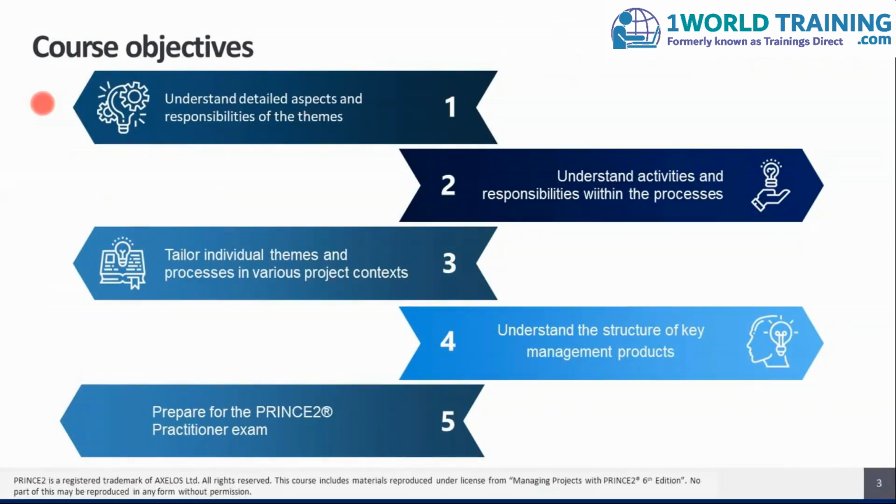The course objectives: understand detailed aspects and responsibilities of the themes. You might recollect from the foundation course that it is about conceptual understanding and remembering terminology and the best practices of PRINCE2. However, in the practitioner course, it's more about applying those concepts. Therefore, it is important to understand the detailed aspects and responsibilities of every theme.